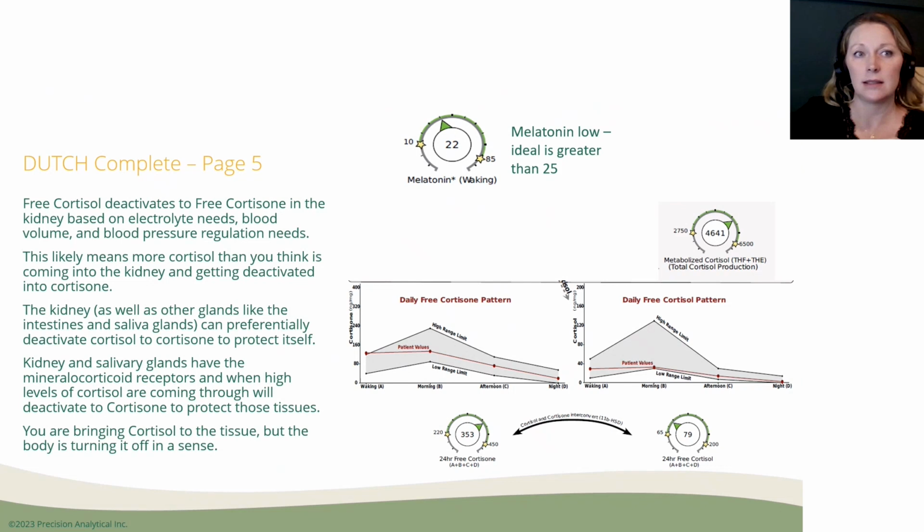We already saw the metabolized cortisol and the 24-hour free cortisol from page one, but they also graph these out on page five, so you can see them again here. When we see the daily free cortisol pattern and the daily free cortisone pattern, these two are basically one and the same. Free cortisol deactivates to free cortisone in specific tissues, and if the body needs it again throughout the day, we can reactivate it back to free cortisol via the 11-beta-HSD1 and 2 enzymes. Free cortisol deactivates to free cortisone in the kidney based on electrolyte needs, blood volume, and blood pressure regulation needs. Typically these two red graphs and dials mimic each other and follow a similar pattern.